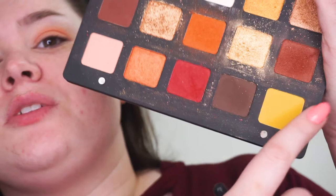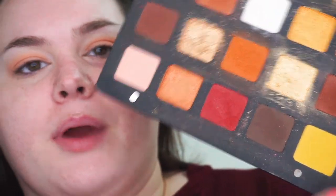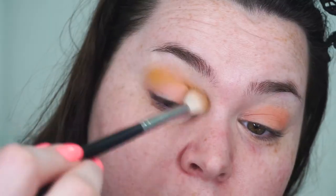I don't know what exactly I'm gonna come up with. But first we're gonna go ahead and start off with the bright yellow color in here. It's more like a mustardy yellow. I guess it's not super bright.